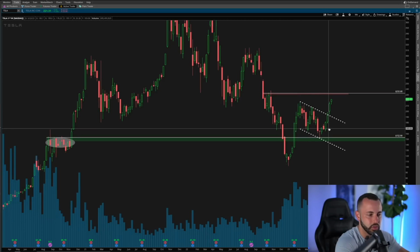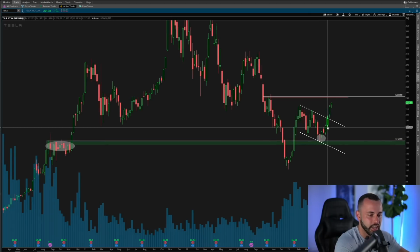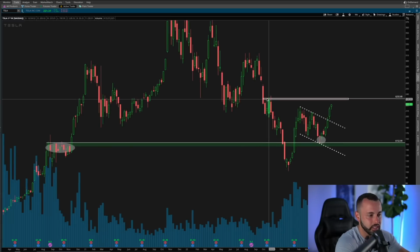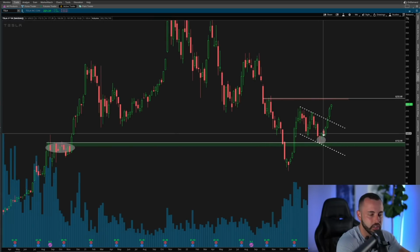Over the last few weeks, we have sort of pulled back and flagged to this previous high here, held that previous high beautifully at 153, and look at the breakout that is starting here on Tesla. And in the after hours, it's up about another $2 per share, probably heading towards that 230 level up here. Another bull flag on the weekly chart that is setting up.